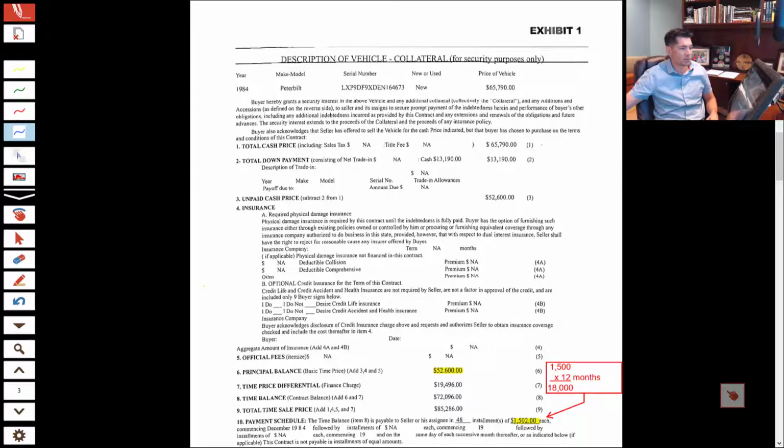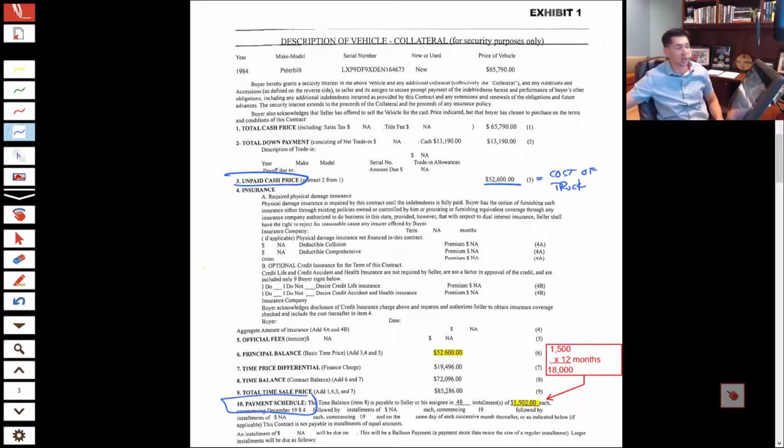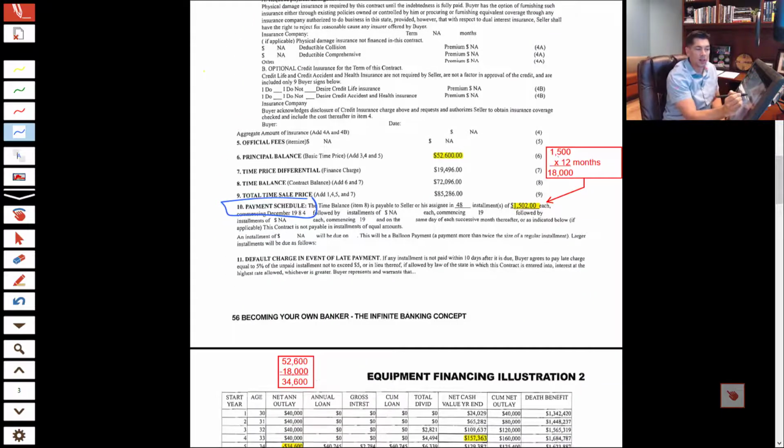Here on this page, this is simply a bill of sale, and Nelson is again defining the cost of the truck. So really, the important line on this page is this one: cash price of the vehicle is $52,600, which again I just mentioned. That's going to be the cost of one truck. Okay, and then down here is line number 10, where he talks about the loan repayment schedule. Right here it shows us that we're paying $1,500 a month for 48 months. So we are going to finance $52,600, and we're going to pay back $1,500 a month for 12 months.